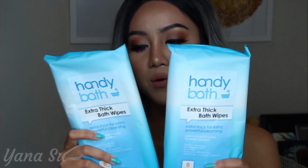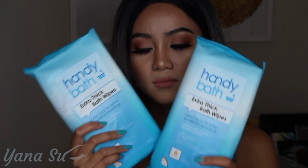receive it, it's too big. It's extra thick bath wipes. It's not really for the face, but I think I could make this one work. So we have here 2 wipes. I think I can use this for my face too. It says here, cleanse and deodorize, soft durable cloth, rinse free, moisturizes with aloe vera, chamomile, cucumber, and vitamin E. In one package, you get 8 wipes. So it's really big, it's not normal. Anyway, that's it. Let's proceed.